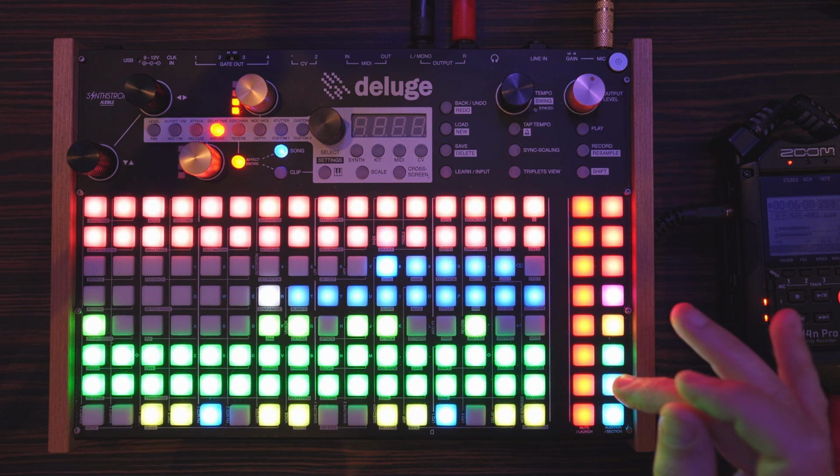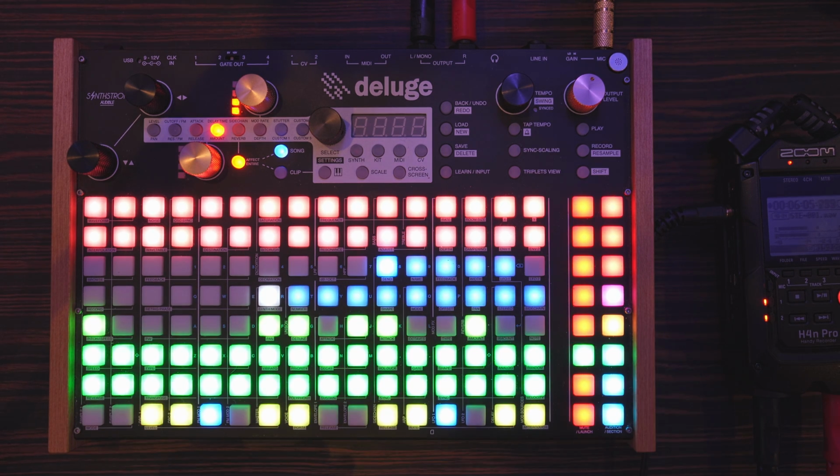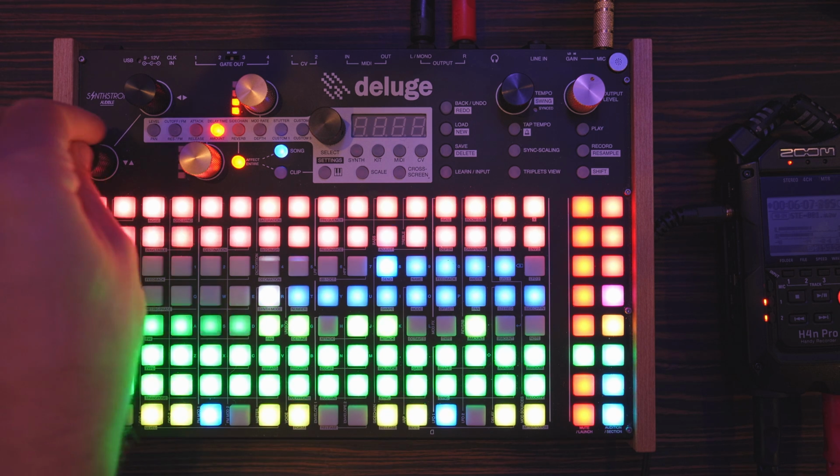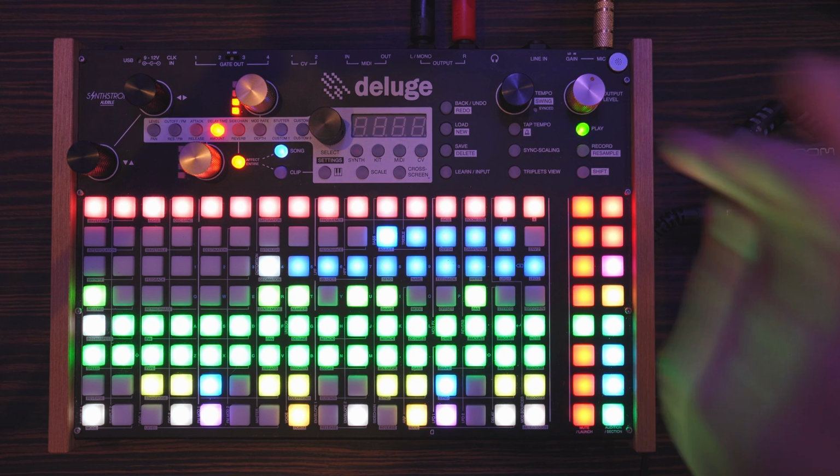It's all very straightforward. The next track here, the next green one, I usually make my drums green. That's just my color coding scheme. Here I've got the drums and the 808-ish bass.